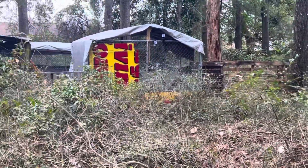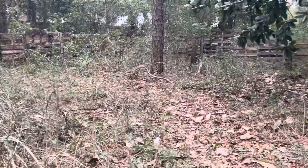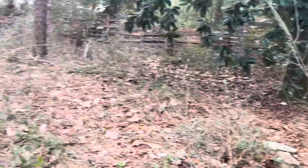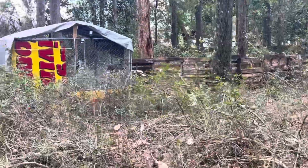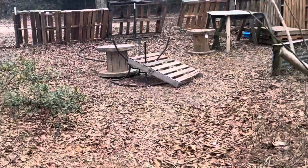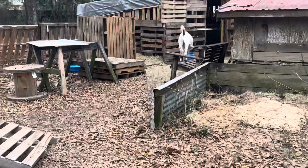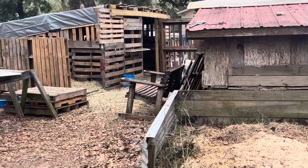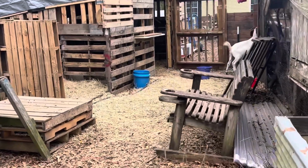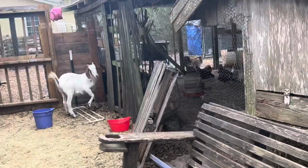Okay, welcome goats. The goats are taking the place of the DR brush mower that we cannot afford, and at the rate that our money comes in, which is very slowly, we're never going to be able to afford one. So the goats cost me about $350, which was an excellent deal for 2 Nubian goats. And they will do the job of the $3,000.